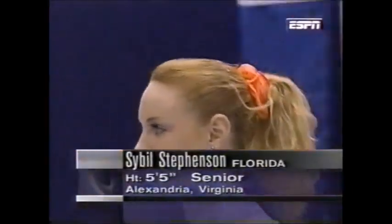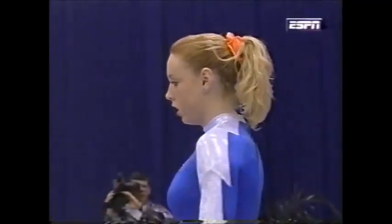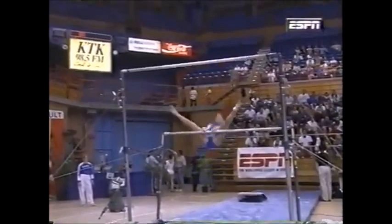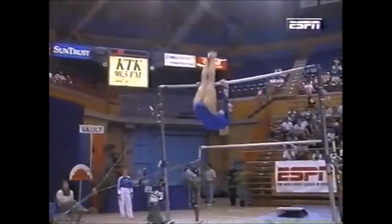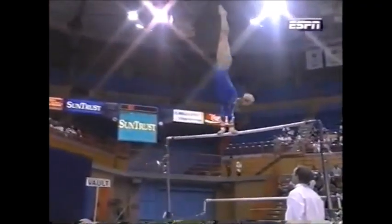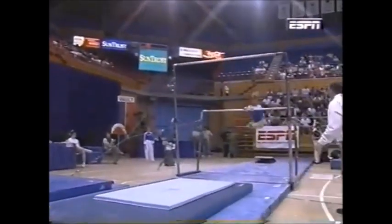And here is Florida's Sybil Stevenson, a 5'5" senior from Alexandria, Virginia. Bars specialist this year. She got a career 9.925. Good bars worker. Now, Sybil anchored the Gators on bars at last year's NCAA championships, clinching a spot for the Gators to advance to the Super 6 competition by scoring a 9.9. Giant full. Ginger.